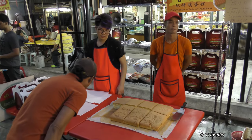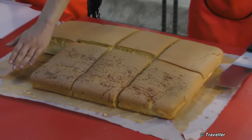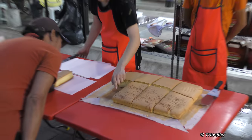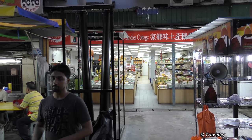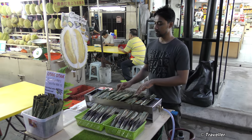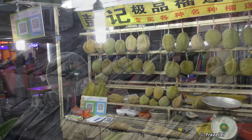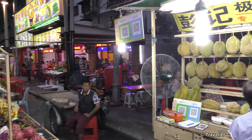Here we have a freshly baked cake. Just behind the stands, there's a shop in the background. And here we have something called otak otak. I tasted that in Singapore. It's very delicious. It's grilled fish meal in a banana leaf. The durian actually smells rather nice. It's very fresh and sweet.